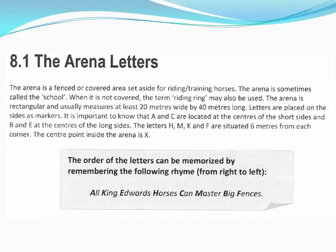It is important to know that A and C are located at the centers of the short sides, and B and E are the centers of the long sides. The letters H, M, K, and F are situated 6 meters from each corner. The center point inside the arena is X. The order of the letters can be memorized by remembering the following rhyme from right to left: All King Edward's horsemen can master big fences.